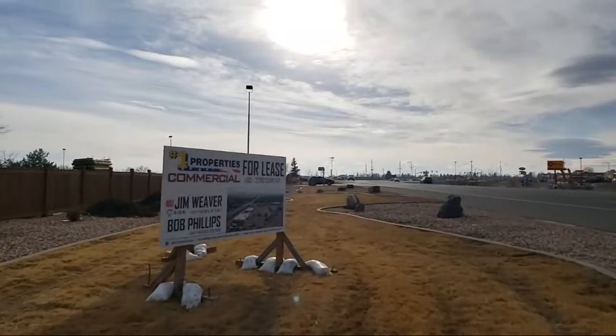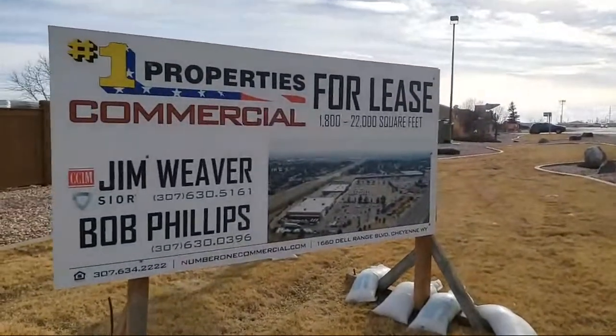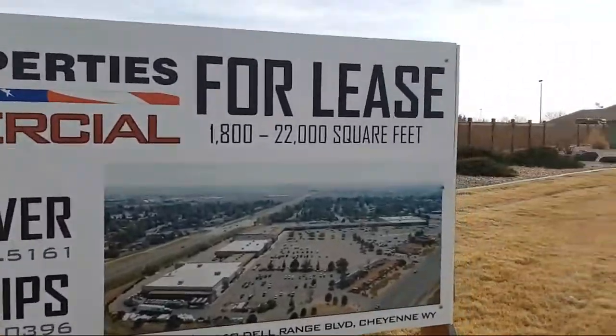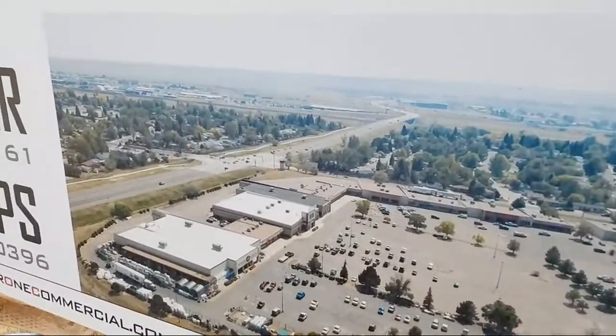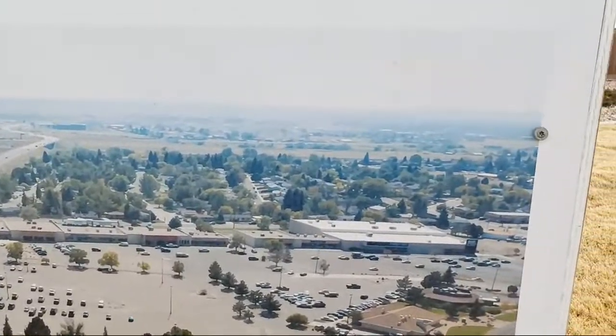Got number 1 properties, commercial for lease. Should be big enough text that even if the stream is lagging right now, you could get that number if you want to get a place. That's actually a nifty little overhead shot of everything. Looks like they might have just used Google Maps to do it, but still cool.